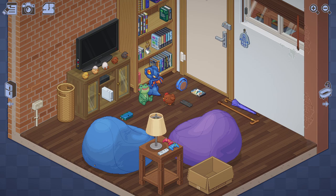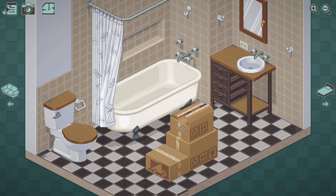Oh, right, because I put that there. Wait, that's a DVD, not a game. Okay. Getting there. I mean, I need to sort out other stuff, but for now... Towel rack. Okay.